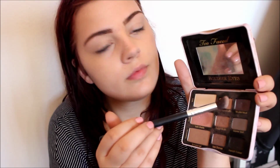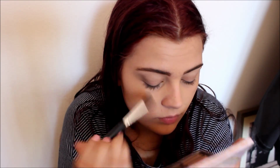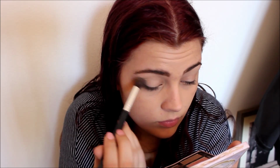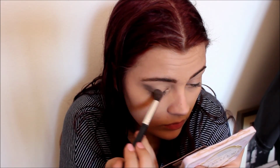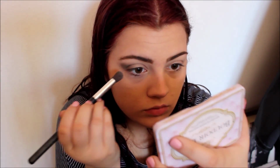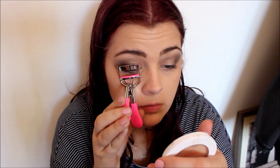When I'm traveling, I like to bring a palette of eyeshadows, and I'm using my Boudoir Kit by Too Faced. I've started getting into curling my eyelashes with my cute little pink eyelash curler.